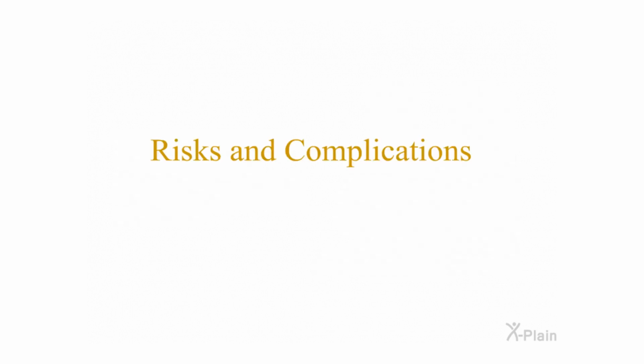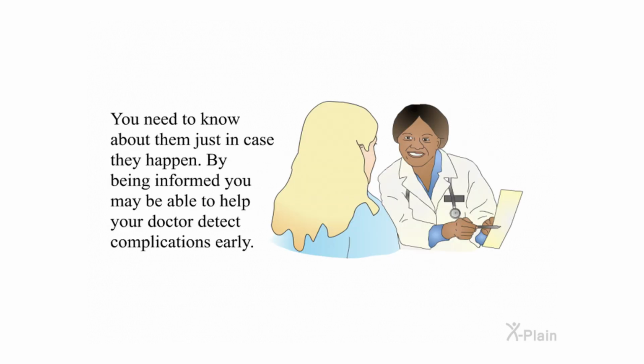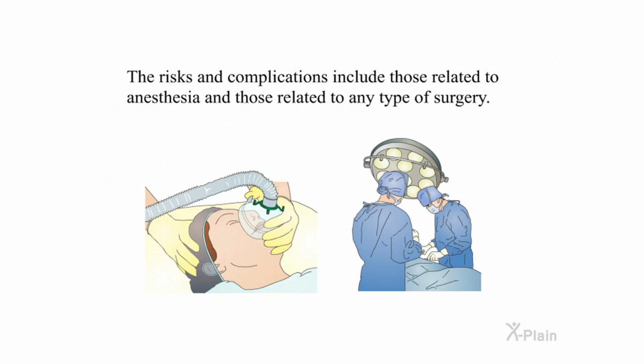Risks and complications. Sinus surgery is very safe. There are, however, several possible risks and complications which are unlikely but possible. You need to know about them just in case they happen. By being informed, you may be able to help your doctor detect complications early. The risks and complications include those related to anesthesia and those related to any type of surgery.